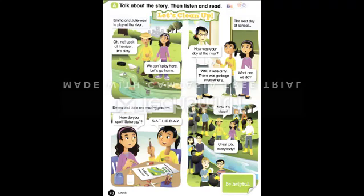The next day at school. How was your day at the river? Well, it was dirty. There was garbage everywhere. What can we do? Emma and Julie are making posters. How do you spell Saturday? S-A-T-U-R-D-A-Y. Now it's clean. Great job, everybody.